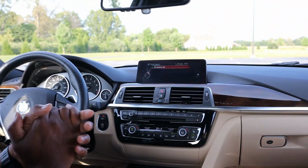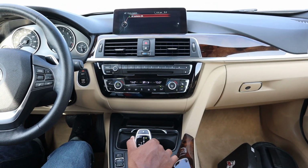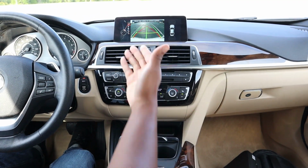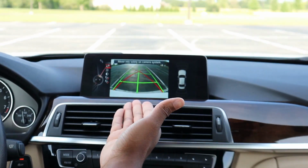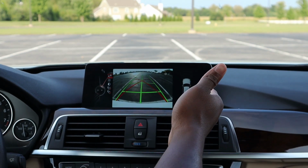So this car talks to you. It tells you what you need to know. So I want to show you guys really quick. I'm going to place this in reverse, easy as such. And as you can see up here, it looks pretty standard, right? You've got a parking or a backup camera, parking sensors, so it tells you how close you are to things.